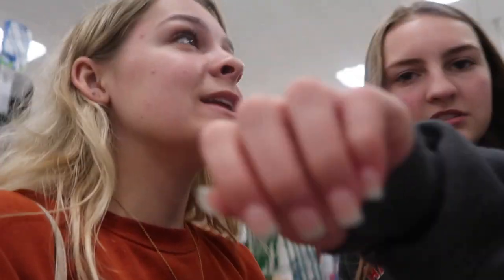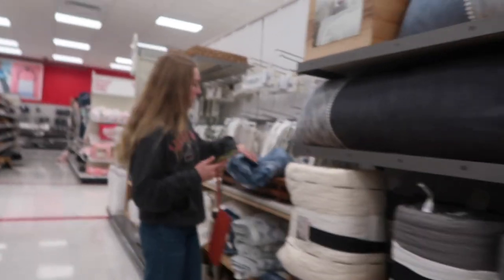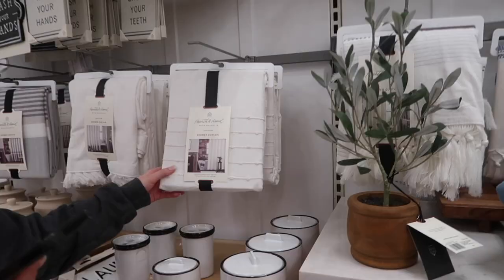I got it. Why the heck is this my nails? $15? Aren't these cute? Okay. That basket is so cute. This one's cute. That is cute. How much is that? They're like $25. Hey. Oh, we need a thumbnail.